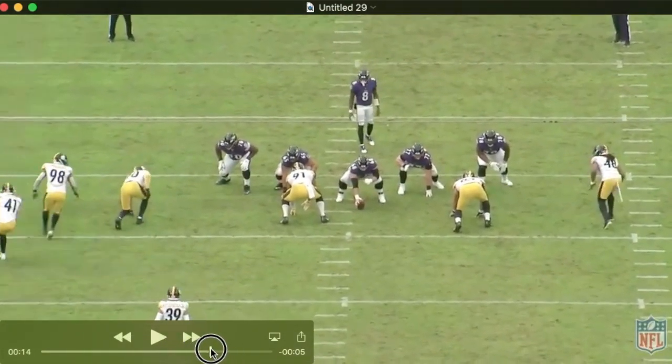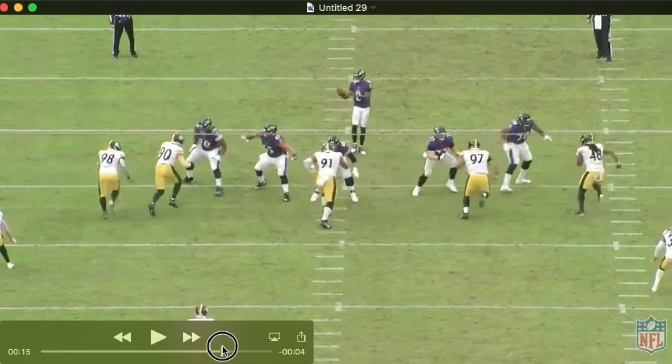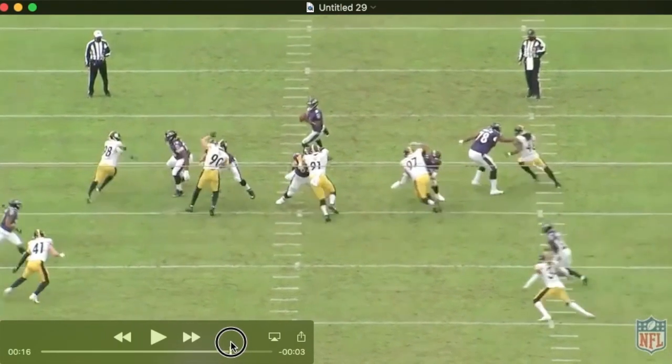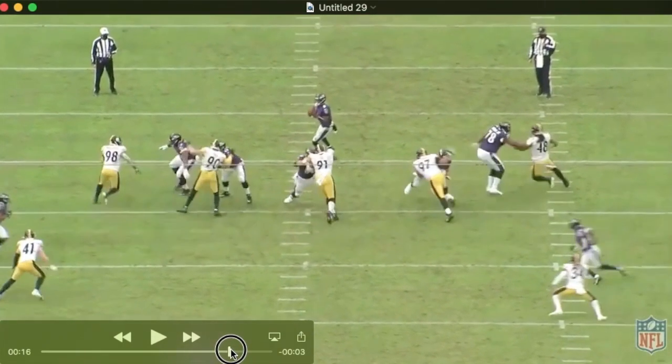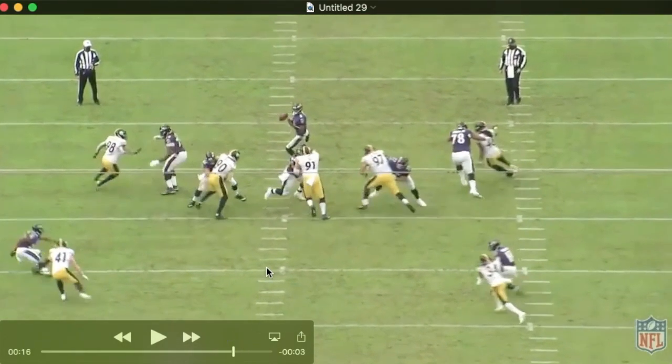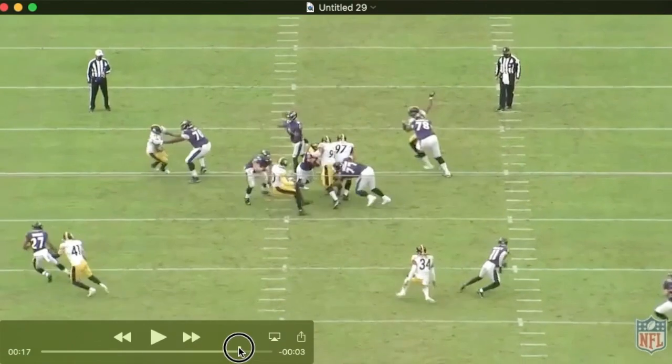The protection, just in the little bit of film I've watched, I thought McCary got burned a fair amount. Here he does a nice job. You can see Watt gets a little bit high, clubs, and then tries to swim. Right away, McCary does what he ought to. That outside arm comes to the hip, inside arm to the pec of Watt, and he's going to drive him down the line.